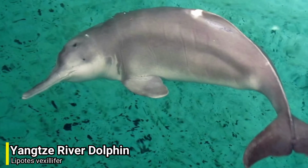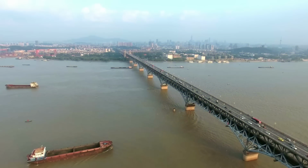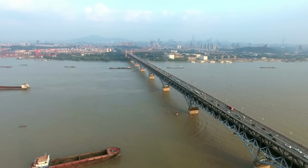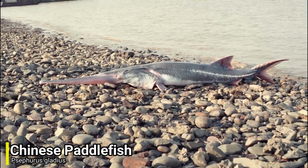The last Yangtze river dolphin was spotted in 2002, and is believed to be extinct as it hasn't been seen in 20 years. It was of course found in the Yangtze River in China, and this river has been scarred by pollution, and also by the building of dams. Other large creatures have also gone extinct in this area for the same reason, such as the Chinese paddlefish.